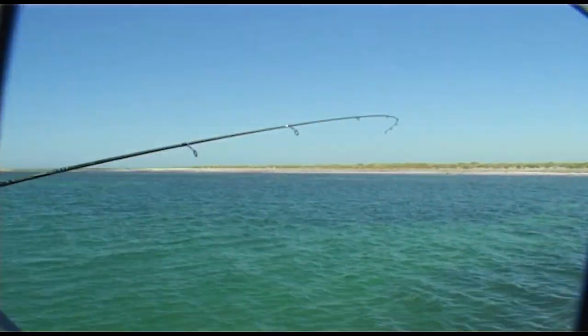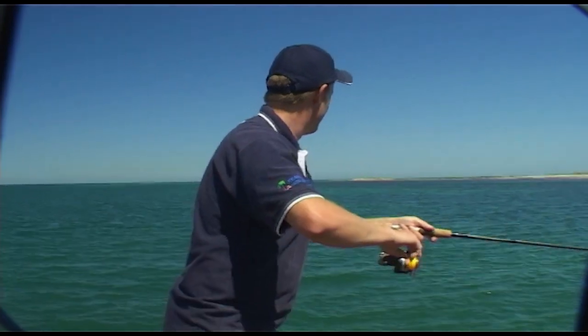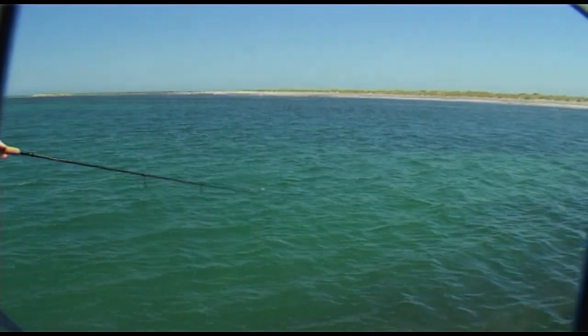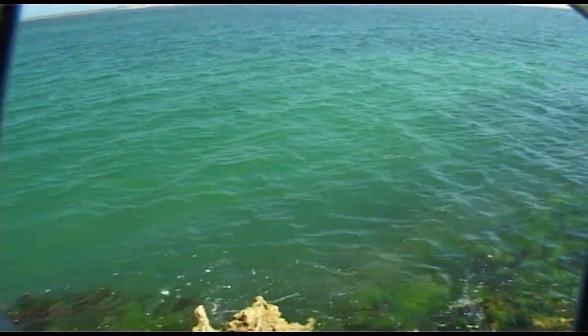Yep. Oh, this one's got a bit of spirit. It might be a skippy. The way it's going, certainly putting up a good little fight. No, it's up on the surface, and I think we've got a garp. No, herring. Herring. Wow, excellent.